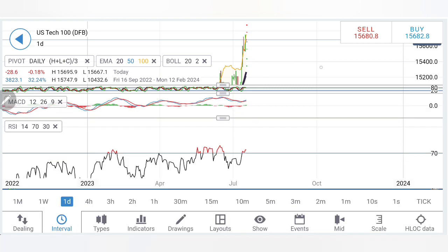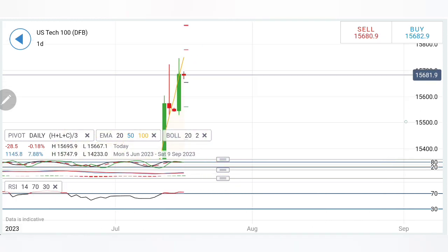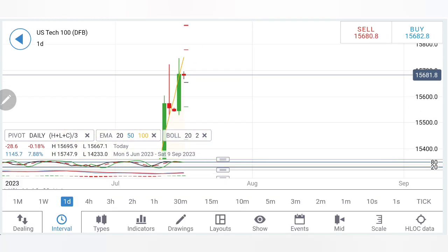RSI is certainly overbought. Considering this, you can buy here at 15,720. But then 15,750 and 800 are two major resistances. Beyond 15,800, remember NASDAQ100 is still looking for 16,000 levels. On the downside, you can sell here at 15,640 levels, but then below that 15,600 is a greater support. This was the resistance earlier. Now it's going to be a support, and then 15,550, 530 zone, the next support. Only bearishness is if it trades below 15,530.